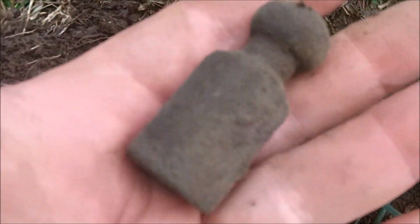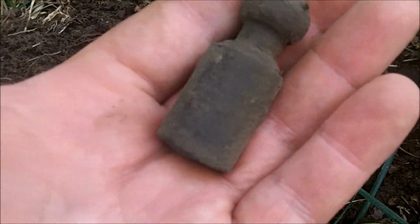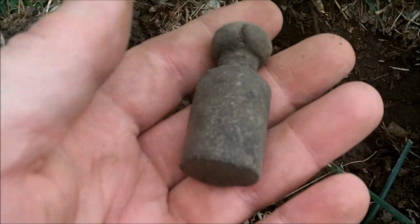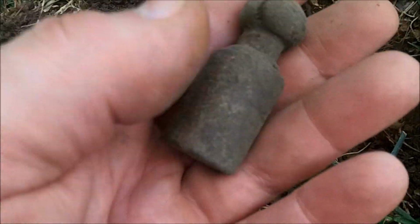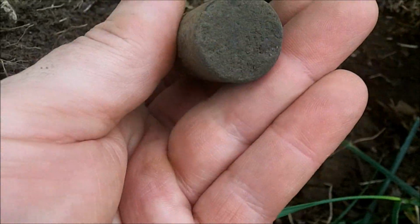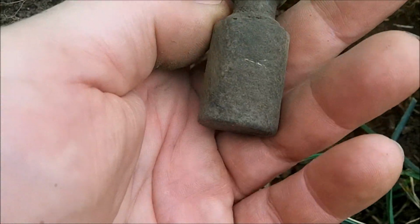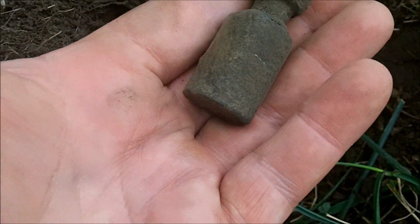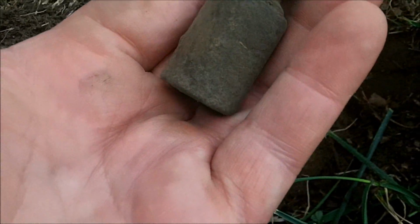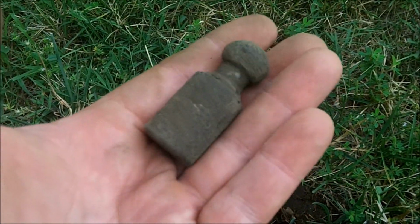And it's probably like an apothecary, as we are on the grounds of the very first hospital built in this town. And I believe it was built back in the 1880s. So this could have very well been part of the hospital, something from the hospital. But that is awesome. I have never actually dug one of these before, the scale weights, and I just think that's a really cool find.